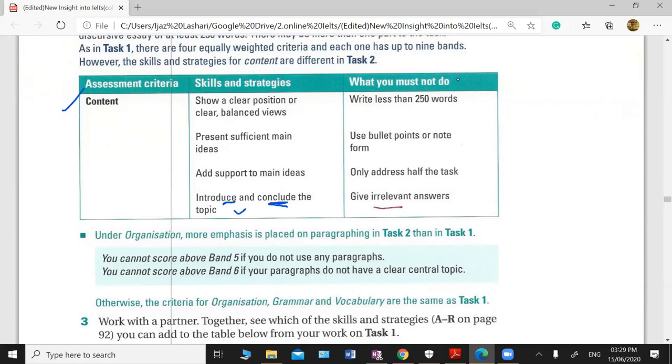What you must not do: write less than 250 words. You shouldn't write less than 250 words, or your marks will be deducted. And don't use bullet points, because you are writing in paragraphs. The next thing is only address half the task. You shouldn't address half the task. You should address the whole task. Don't give irrelevant answers. All the content, whatever you are writing, should be relevant to the topic.